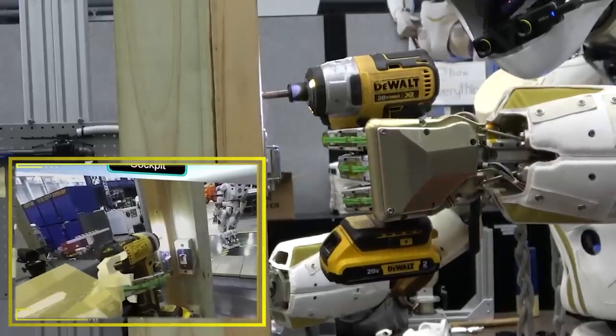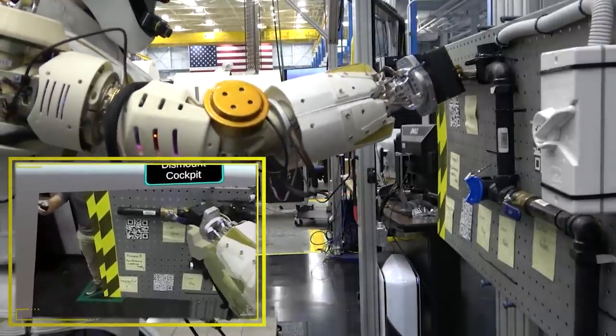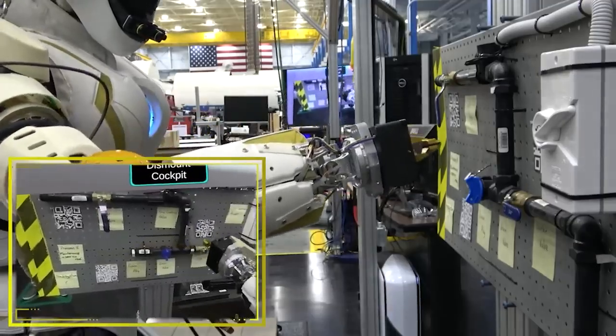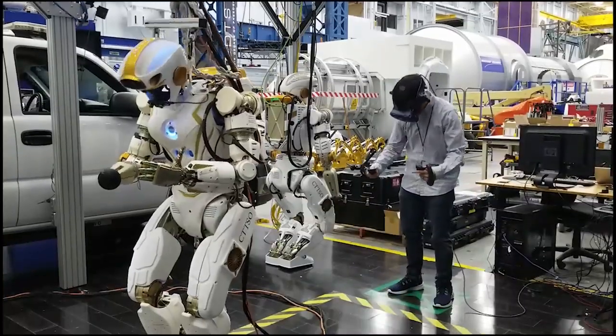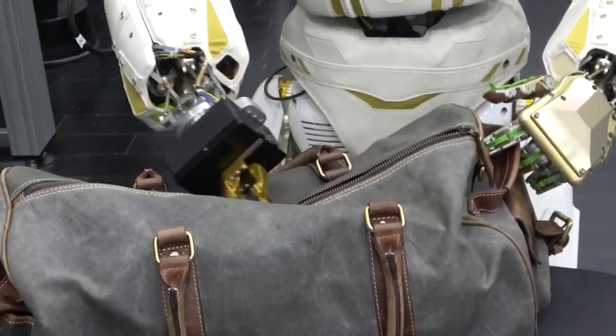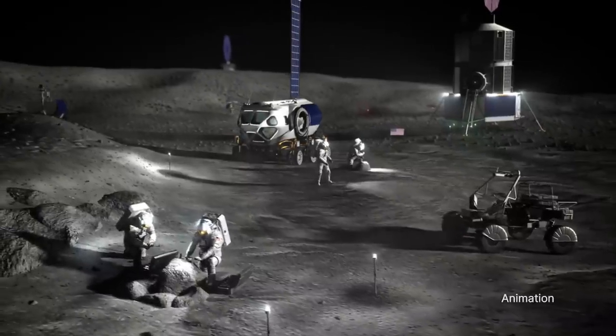NASA and Western Australia's Woodside Energy plan to use a NASA Valkyrie robot to test robotic remote operations at the company's facilities. The collaboration could lead to improved operational safety and efficiency at the company's offshore and remote installations. The venture could also help NASA develop a remotely operated mobile robot capable of working in conditions not suited for humans, like those astronauts may encounter on future Artemis missions to the Moon.